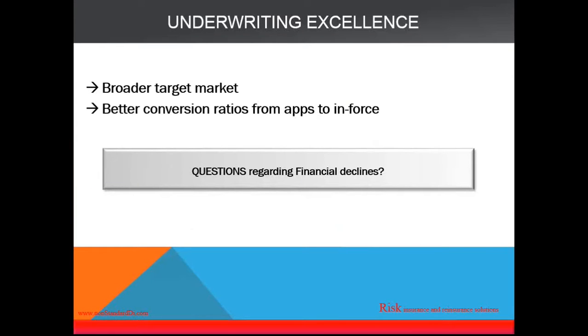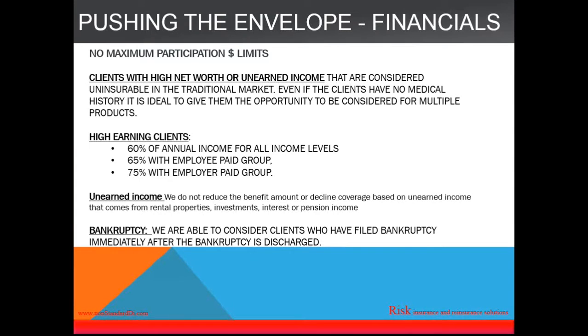Again, I had mentioned some of the cases that we can write on the financial side, and it's going to allow you to open up your underwriting or your case file and say, hey, what can we do here? We don't have any maximum participation limits. We don't have an IMP table. We're not like your traditional carriers. We're going to take a look at the case. We're going to make an offer based upon in-force coverage and the income that is justified, and we're going to give you benefits up to 60% of your income.